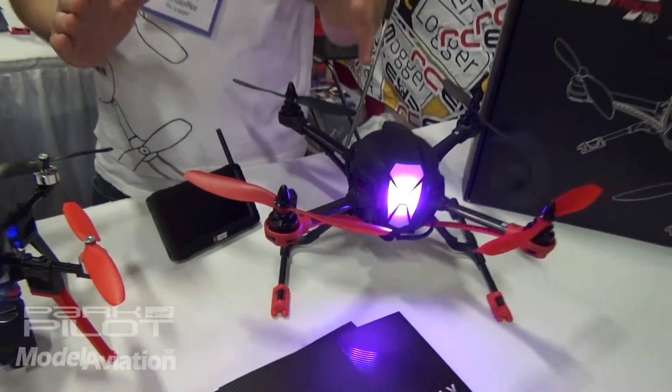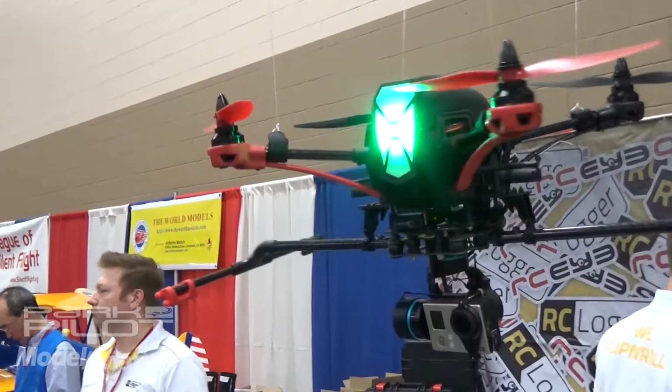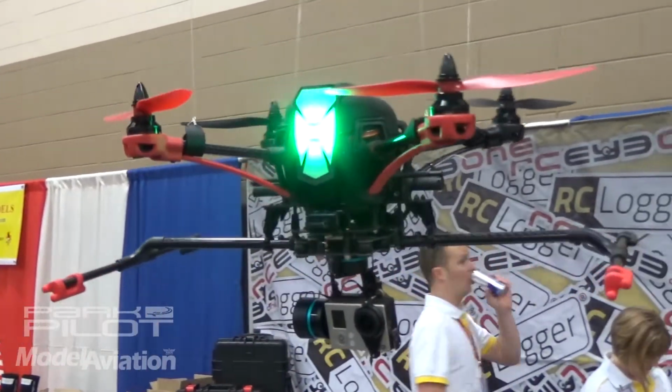We actually have a ready-to-fly version with a transmitter that has bidirectional communication, so it's actually getting telemetry back, feedback from the unit as it's flying, like how far away you are, what your battery life is, etc. We get about 20-minute flight times with Nova X. This is a sport landing setup right now, but we also have a version with the longer landing leg, so if you want to put a camera underneath it, you can go right ahead and do that.